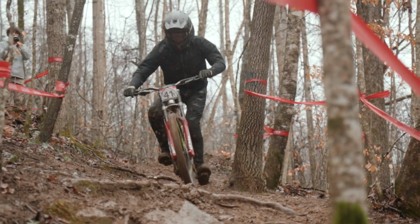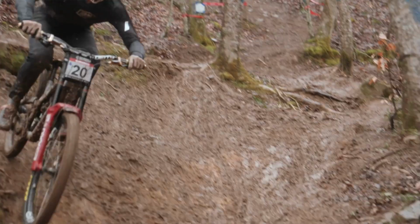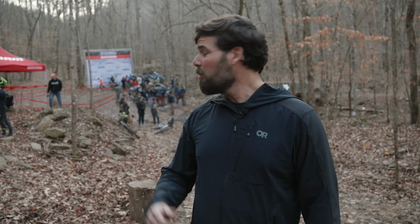As you enter into this lower section, the speed continues to pick up, but you've still got your hands full. A series of heavy compressions and tricky corners will keep you on your toes as you battle your way all the way down here to the finish line.